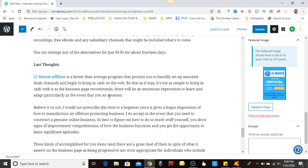If you're just getting your feet wet in affiliate marketing, if you're just getting your feet wet in not e-commerce, but making money online, then this is really a great way to get started.